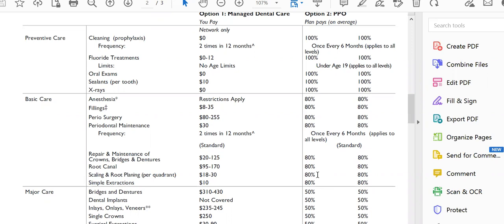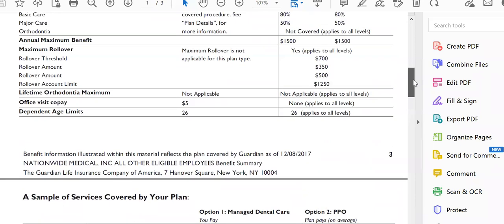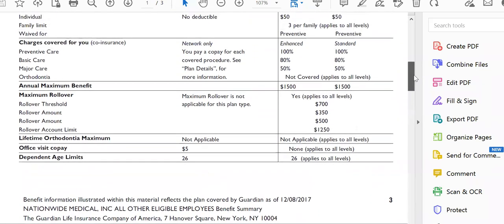Now, before we had said something about the annual maximum of the HMO plan. Well, the HMO plan had no maximum, but the PPO plan actually does. And so you have to keep your eye on that. And if we scroll up here for a minute, it's right here in your plan. You can see that your annual maximum is $1,500. So once you've eclipsed that $1,500, right, that's all the plan is going to pay. So when you get a cleaning, for example, if that's worth $100, they've subtracted $100 from your $1,500 benefit.